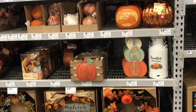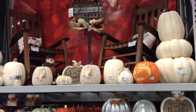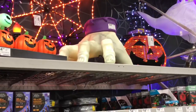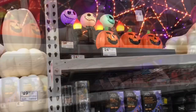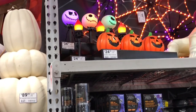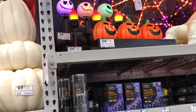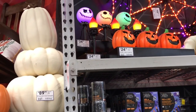I really recommend, if you can, to come early to Lowe's when you go shopping or any of the stores when you're out looking for Halloween. So that ginormous hand right there, that is $69.98. And check out these jack-o'-lanterns, pathway markers, and the Jack Skellington. Really, really cool. Those are $24.98 for the jack-o'-lanterns, and for Jack Skellington, they're $34.98.